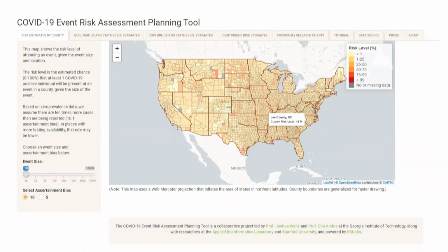And this is an example of a tool that you can actually use in planning or determining your risk in an area. So this is a tool from Georgia Tech. It takes all available information out there. And you can see there's a little slider there that says event size. And you can adjust the slider and it will tell you the probability that somebody with COVID would show up in a group of that particular size.